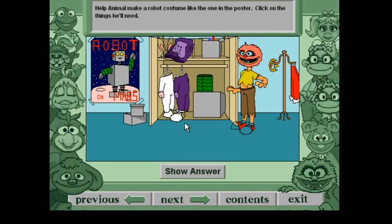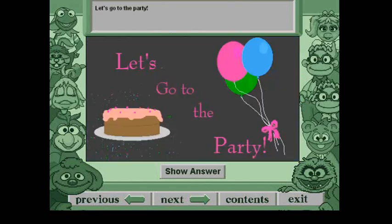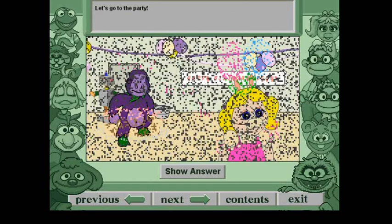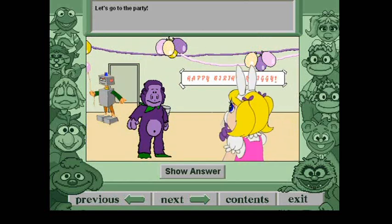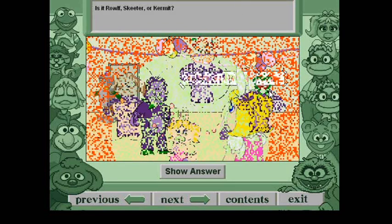Help Animal make a robot costume like the one in the poster. Click on the things he'll need. Let's go to the party. Help Piggy figure out who is in the gorilla costume. Is it Rolf, Skeeter, or Kermit? Kermit.